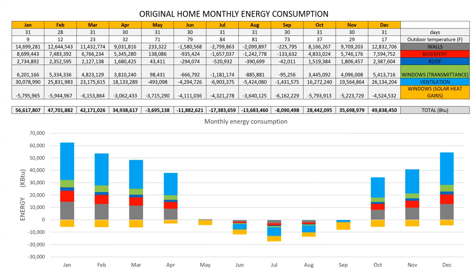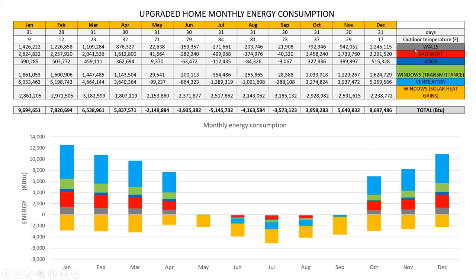This is just breaking it down by month with averages and color coded. You can see in the original home, ventilation typically is the highest room for improvement. And even after upgrading to the passive house, even though our numbers are far better, ventilation continues to be, over the course of the year, the number one energy taker.